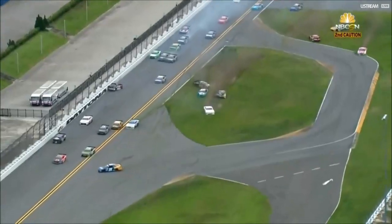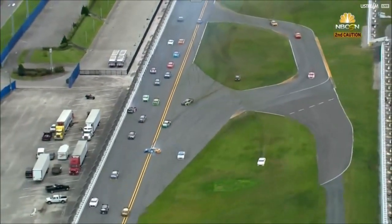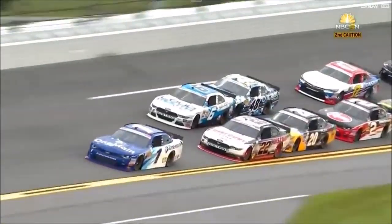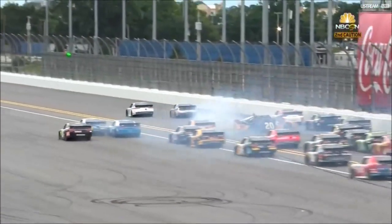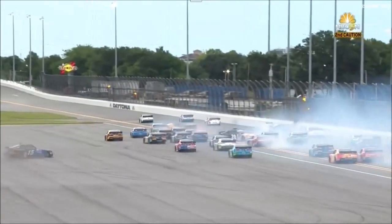And that is why NASCAR does not want these guys locking bumpers. It's why they don't want pushing. And again, it creates this rule that they have to enforce, which is very difficult, but this is why they have that rule. Brendan Poole gets into the back of the 6, trying to help the 6. Didn't get his front bumper lined up to the 6 like he needed to. Got the 6 going in the wrong direction. This works well when done properly, but when not done properly, this is the result.